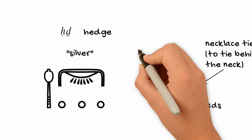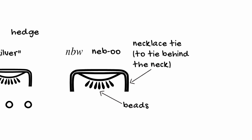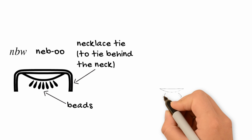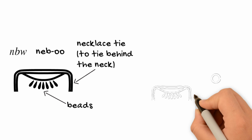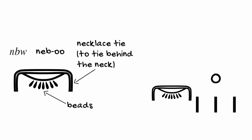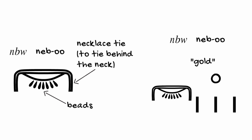These are N, B, W, and we pronounce this today as Nebu, and can be used in a variety of words. However, the most common places you'll see it used are in words related to gold. It can even be a logogram, that is the whole word, for the word gold all by itself. Or it can also be used when it's spelled out more fully.